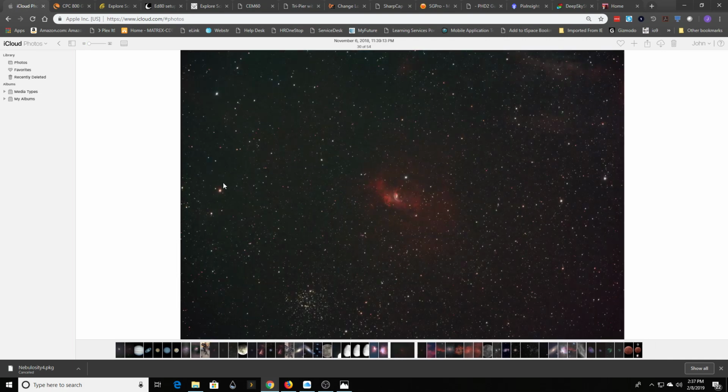So you can see my stars have gotten much, much better. This isn't really all about switching to that new telescope. Most of this was about adding on the auto guider and learning how to use the software in that, which I'll talk about in a second. And there I got the Bubble Nebula.